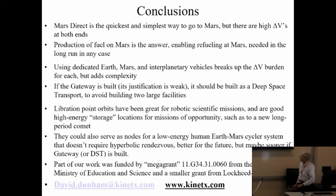But in conclusion, the Mars Direct is still the quickest and the simplest way to go to Mars, but there are high delta V's, quite large, at both ends, both departure from the Earth and arrival. The production of fuel on Mars is the answer to that, enabling refueling at Mars that's needed. That's going to be needed in the long run anyway, so let's develop it sooner rather than later.